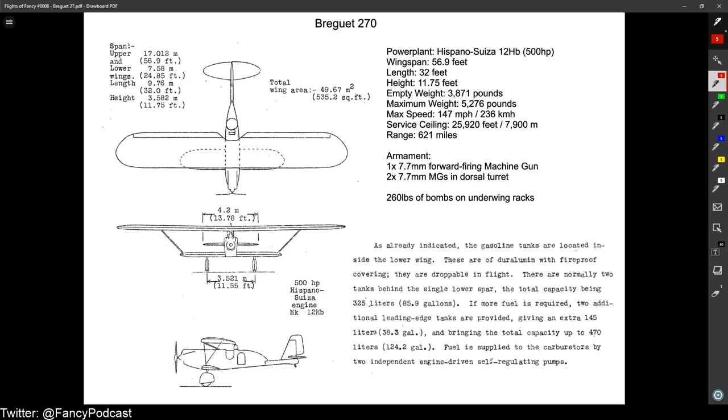So despite the shortcomings of the aircraft itself, the French military are sort of finding themselves in a bind, and they order 85 of them in 1930, and essentially will have a few slight changes to the design and try to work out any other issues as they go along.